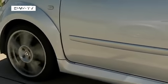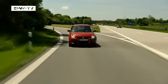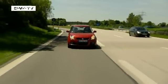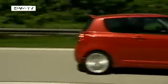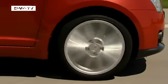And your expectations should also be modest as regards suspension comfort. It would be best described as stiff as a board. The Swift Sport is more amicable here. The chassis ensures a more comfortable ride, and the longer wheelbase translates into a much smoother ride at high speeds.